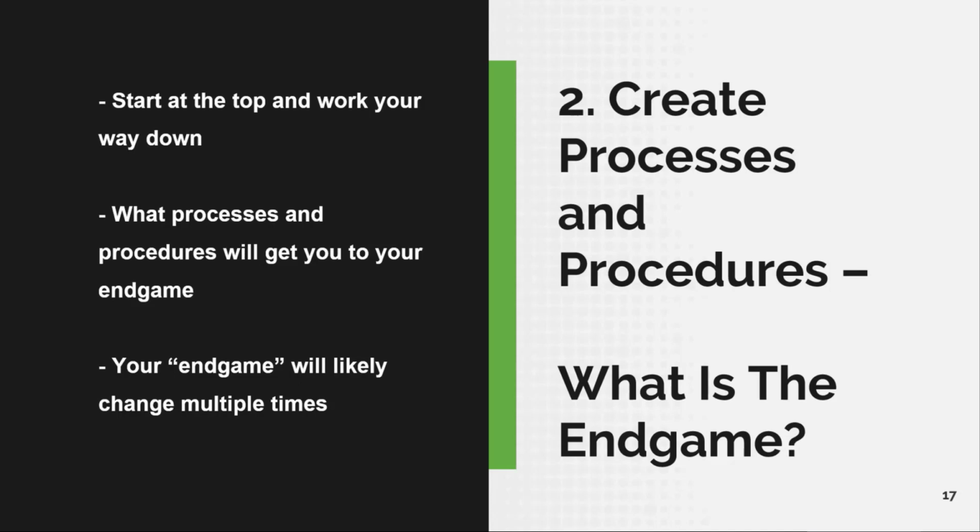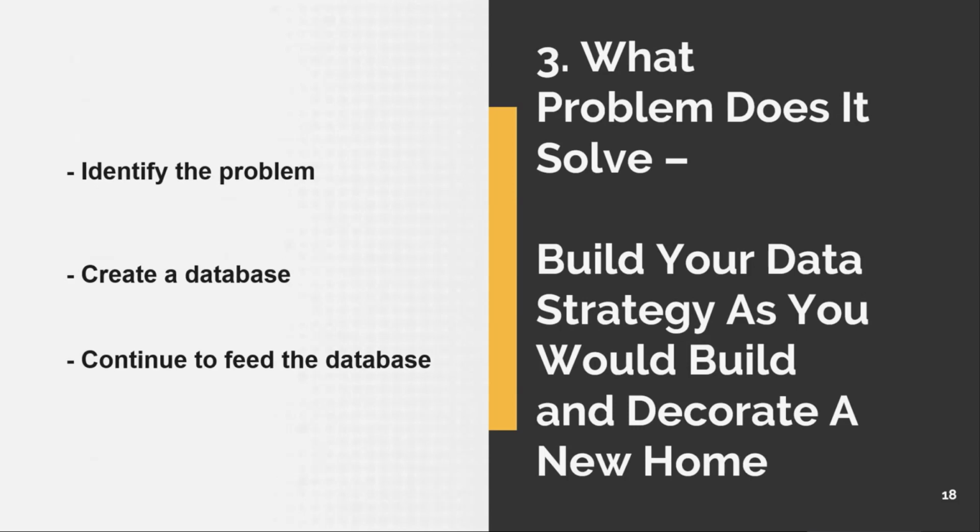But as I mentioned earlier, we suggest start high level, where's your end game, and then work your way down to identify what processes and procedures and buy-ins from different divisions, different business units, different vendors, potentially, you need to have in place to be able to get you to that ultimate step, to whatever that end game is. And then also realize that this quote-unquote end game will likely change a number of times along the way. So stay nimble, stay modular, and be able to position yourself and your program so that you can tack in one direction versus another relatively quickly.